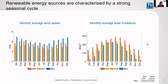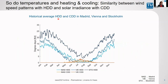If we now compare that to the historical heating and cooling degree days, HDD and CDD, for Madrid, Vienna, and Stockholm, we see that in blue, the heating demand derived from temperatures actually matches the seasonal cycle of wind speed. And we see that the cooling demand here in orange would rather match the pattern of solar irradiance.